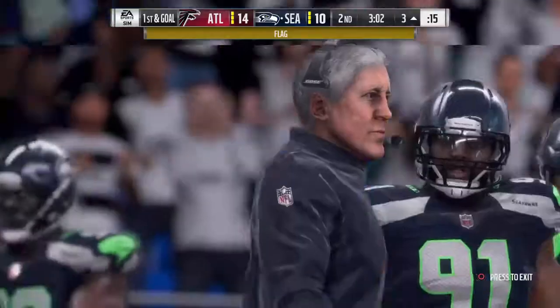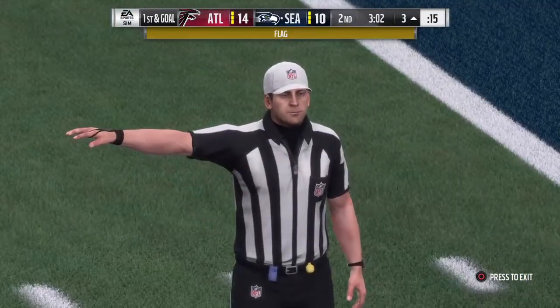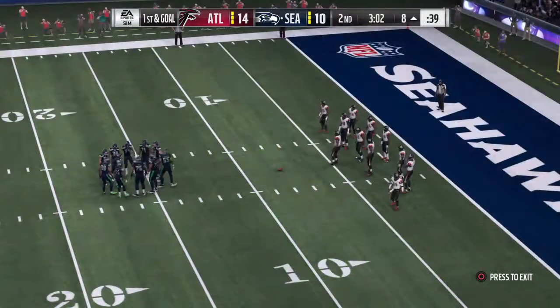Now we've got whistles and movement up front. I think this is against Seattle. False start, offense. First and goal from the 8.